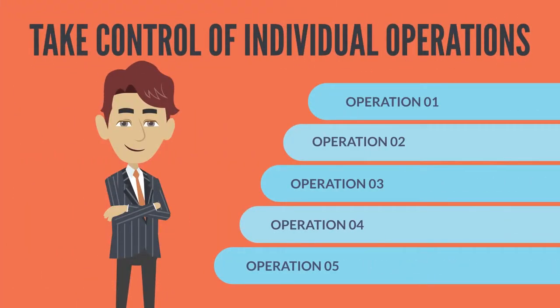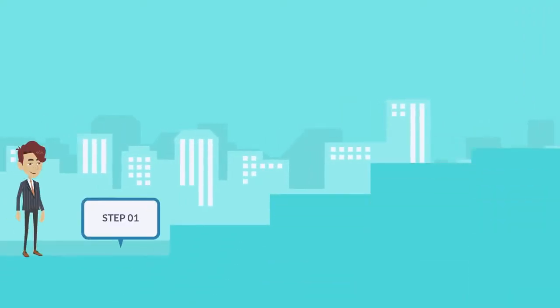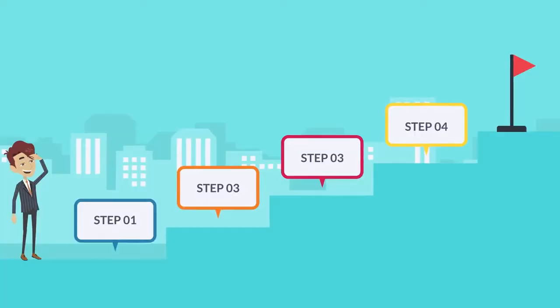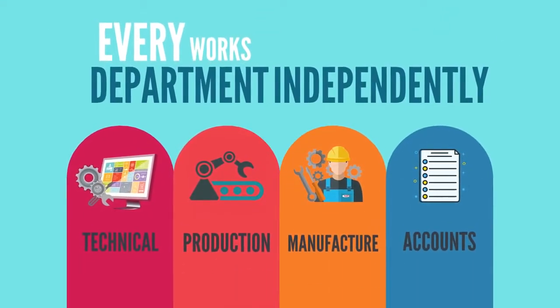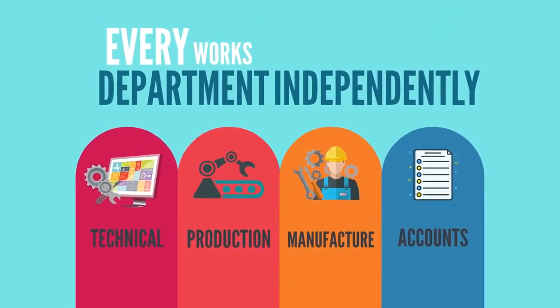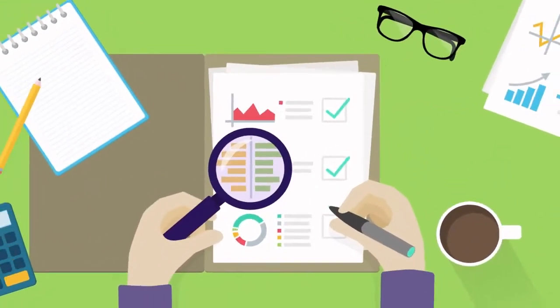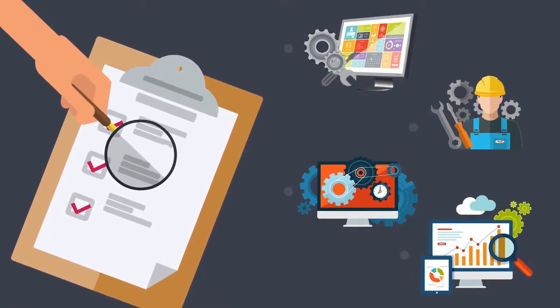The solution also enables our client to take control of individual operations journeys, that is, multiple steps to be completed by respective departments. This allows every department to work independently on their point of interest. Our client can now enforce tighter regulations and data validation, based on the sensitivity of the data, and as per the task of the department.